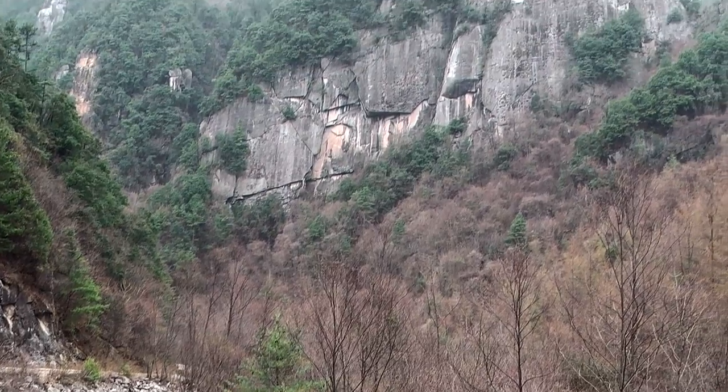So I'm in the Jingling Mountains in central China, and this is one of the few remaining places where giant pandas still exist in the wild. Human encroachment and habitat loss has pushed the pandas into very remote and inaccessible places such as this.